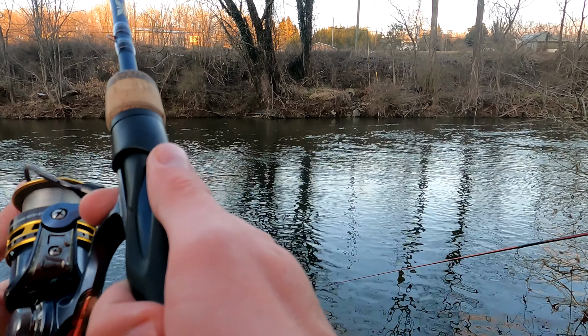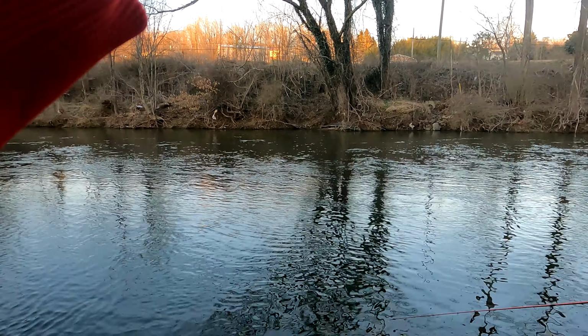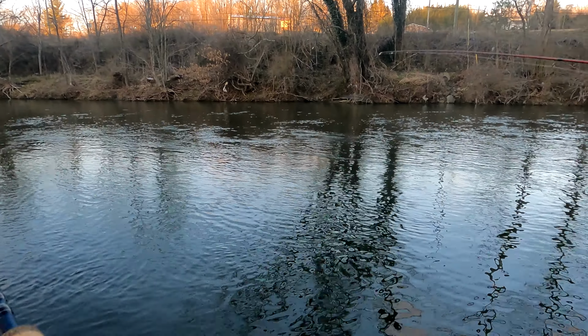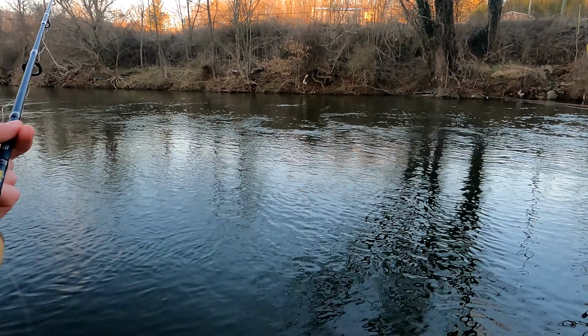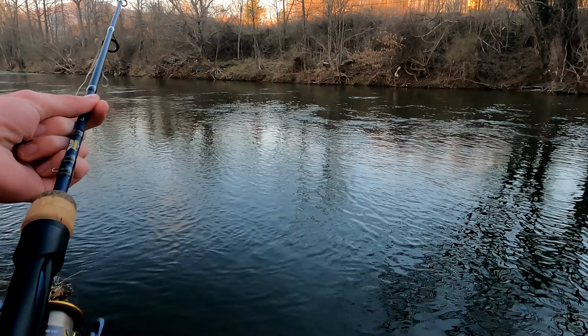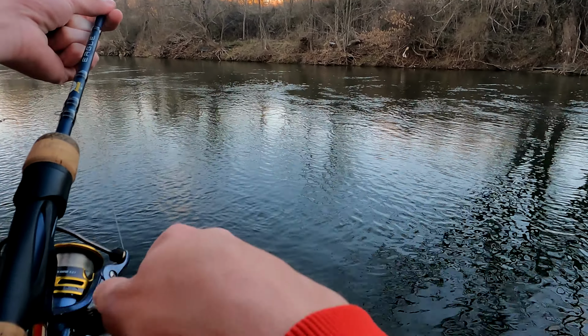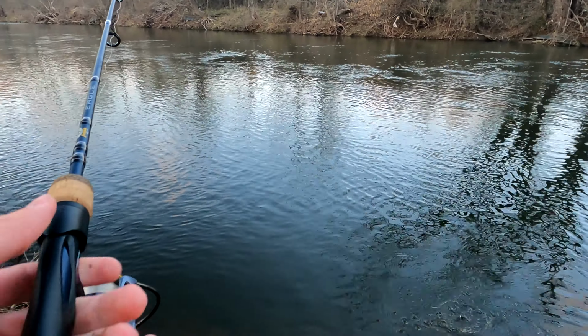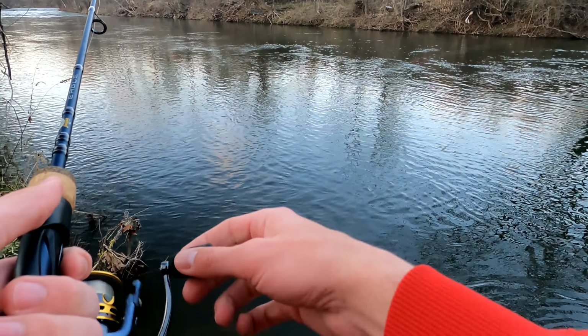I want to catch a fish, but at the same time I don't, because that first one I caught was cold. Right? It was a cold fish. Yeah, I'm actually pretty surprised that we caught a fish today with how cold it is, and not on the Ned rig either. That really surprised me. I thought you would have caught it on the Ned rig.